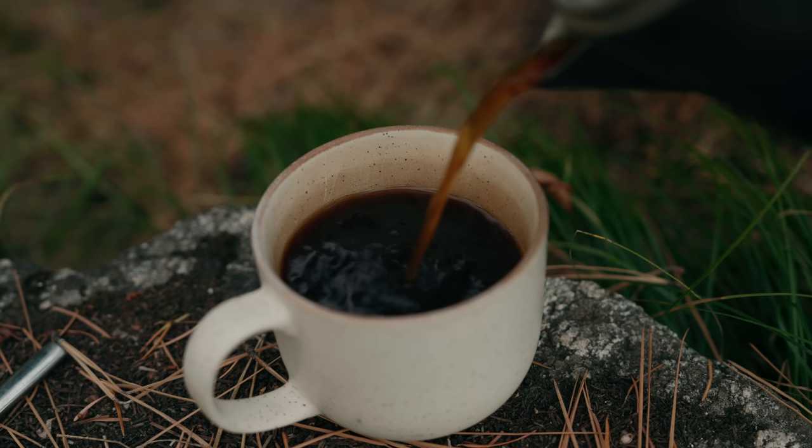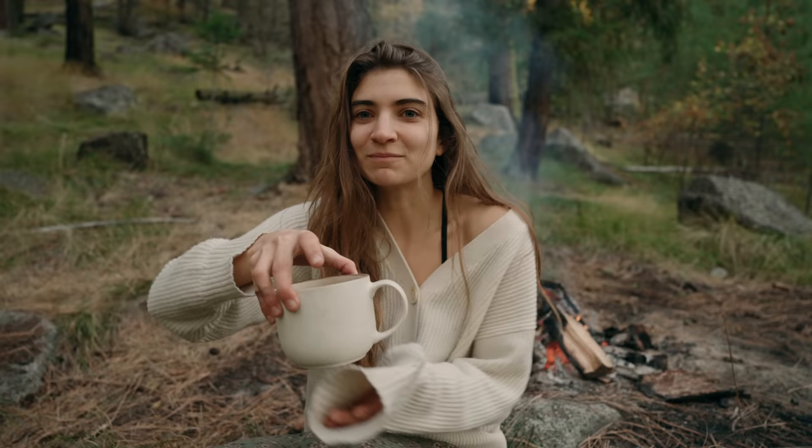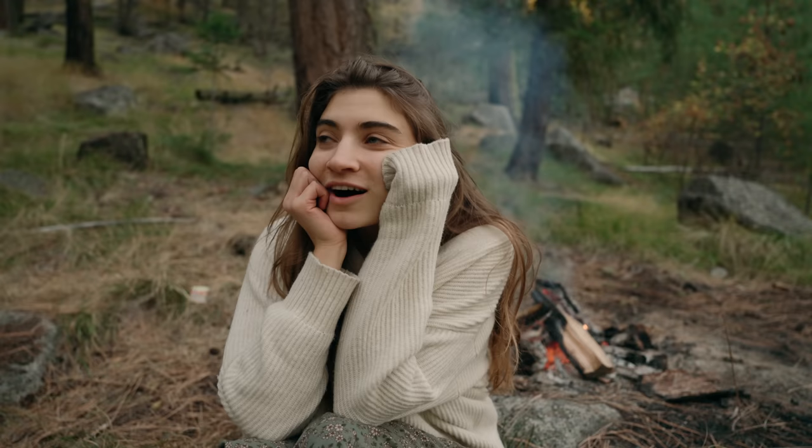Good morning, everyone. Wow, it is such a cold morning here. My hands are freezing, but this fire and a warm cup of coffee is such a cozy feeling. Oh, it feels like it all of a sudden just got really cold really quickly.